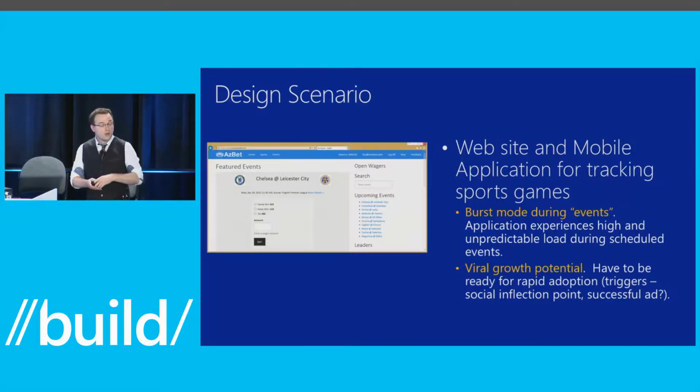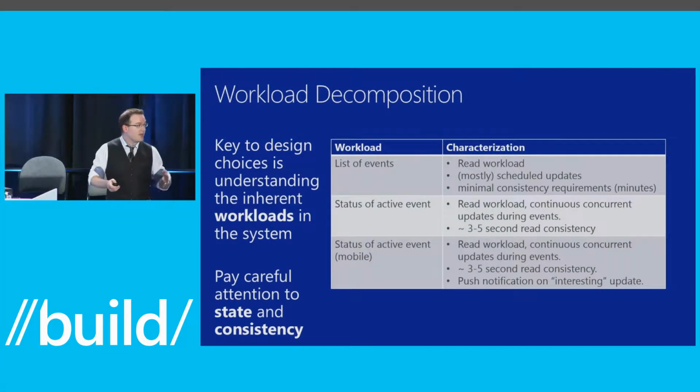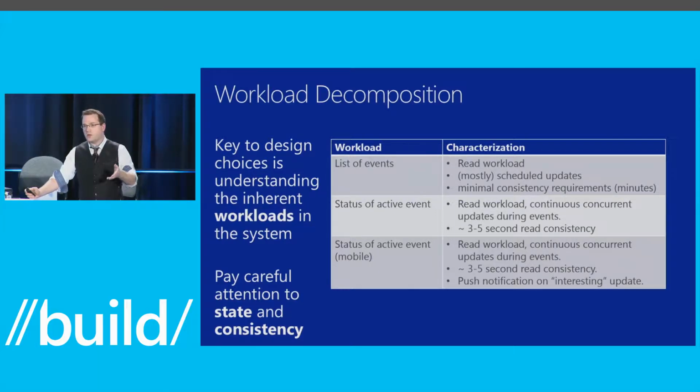All right. Workload decomposition. This is key. You need to understand the flows in the system and their relative prioritization. There are more. I just pulled out 3 interesting ones. And really what we're looking for is how stateful are they? What is the span of data they touch? And is it mutable or immutable? So for example, listing out a sequence of games, it's pretty much always a read workload.